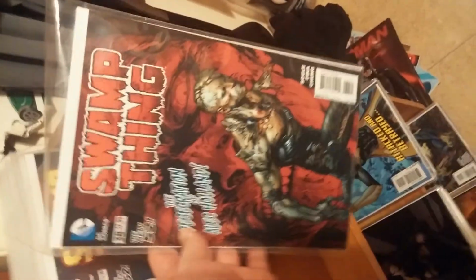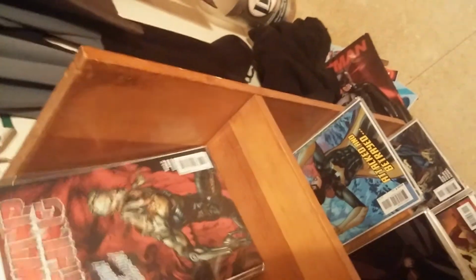I'm actually just going back and reading them all. This is probably the best series that the New 52 actually has. The series is called Swamp Thing, and it's more about Alec Holland in the beginning, and then it starts to become more about his alter ego, the monster superhero Swamp Thing.